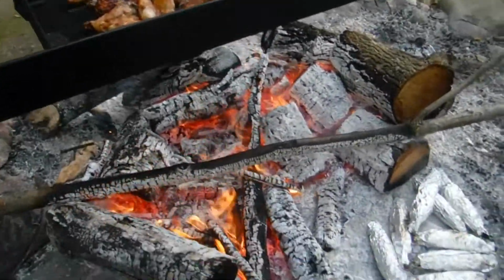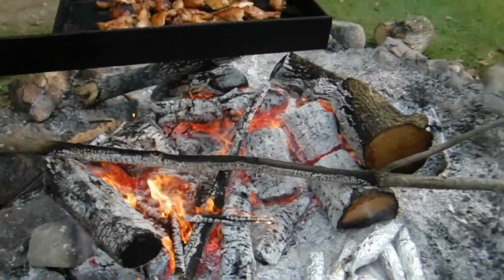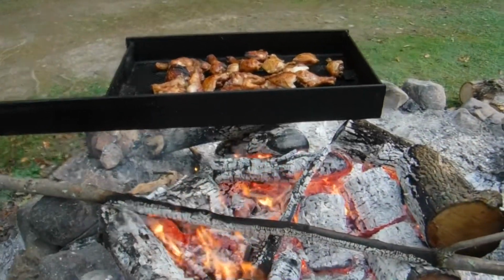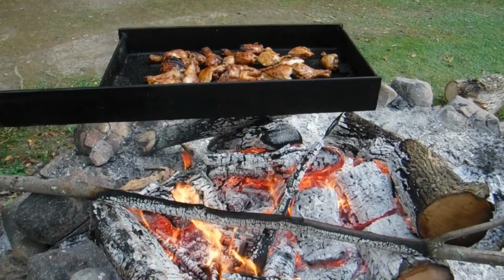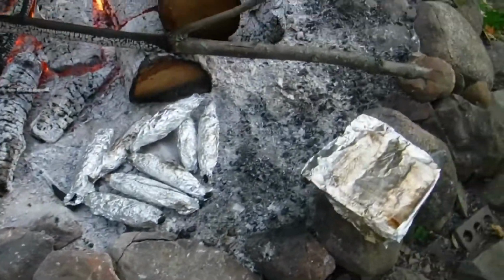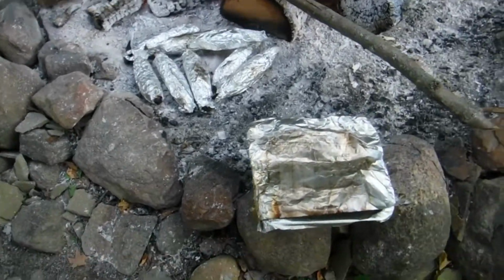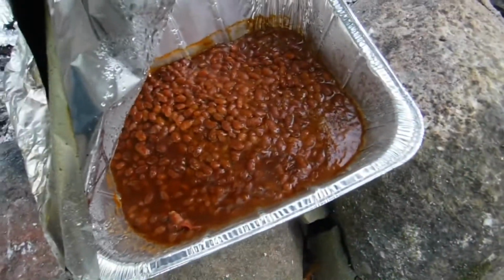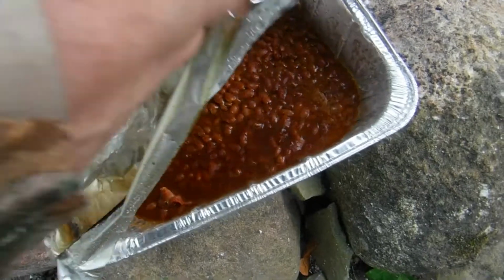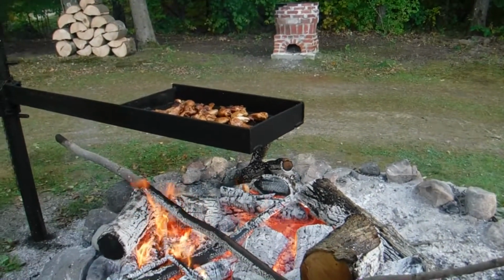Well, here we are, Steelhead Fest. Got the chicken cooking, about ready to put the Sweet Baby Ray's sauce on. Got corn, fresh corn, simmered in the hot ashes. Got the baked beans. Woo, doggy. Yeah, in about 2 seconds, I'm gonna put the barbecue sauce on.